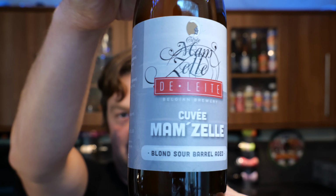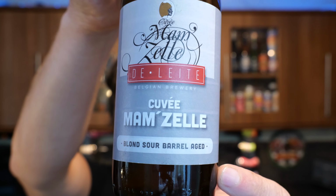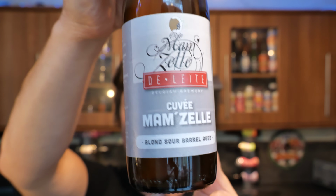Today we've got a beer from Brouwerij De Leite in wonderful Belgium, and this is their Cuve Mam Zelle. This is an 8% ABV blonde, sour, barrel-aged beer in a 330ml bottle with a black bottle cap. I'm so excited to get this out into a glass and see what we get.